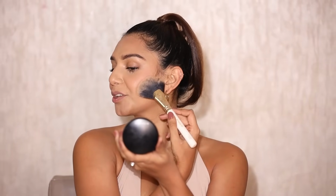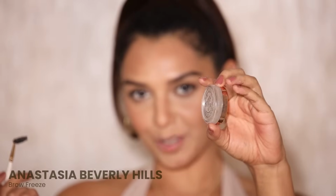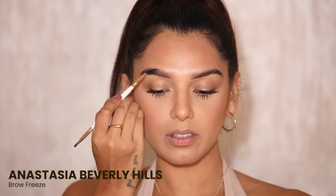Now let's get on to our second makeup trend. Our next trending look is the latte makeup look. For this one, we're going to be doing a lot of bronzing, a nude lip, highlight, and a little bit of brown eyeshadow. I'm going to start giving myself a sun-kissed look using the Give Me Sun bronzer. This is the Mineralized Skin Finish by MAC. I'm now using Brow Freeze by Anastasia Beverly Hills to give myself some bushy, fluffy eyebrows.